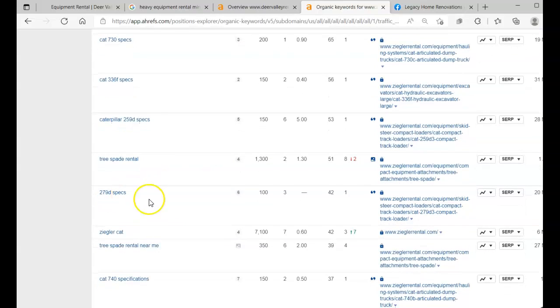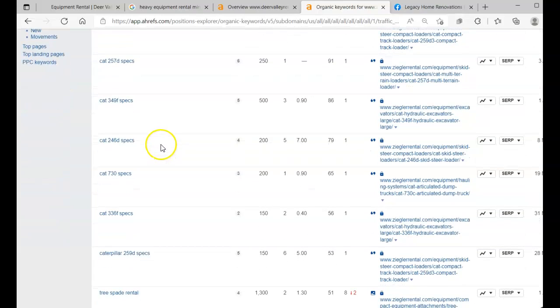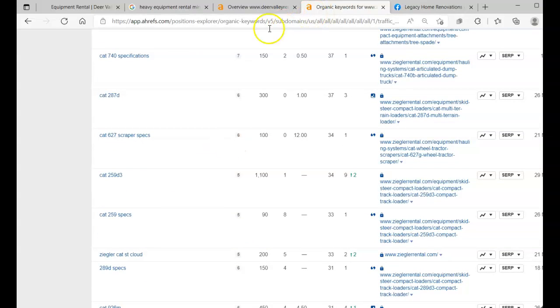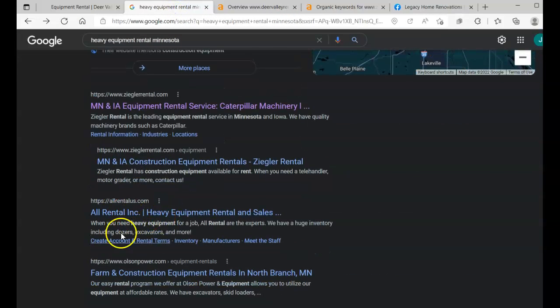supplies. I understand that this is mainly Cat, but if you do other brands, Bobcat or, I guess I can't even think of any other ones off the top of my head. But we can figure out, hey, what are all of these keywords that they have on their website that we can use? Not only these guys, but we also want to grab maybe All Rentals, right? Or Olson Power. We want to figure out what all of these guys are doing for some really good high search volume keywords, and we want to create that into our website.